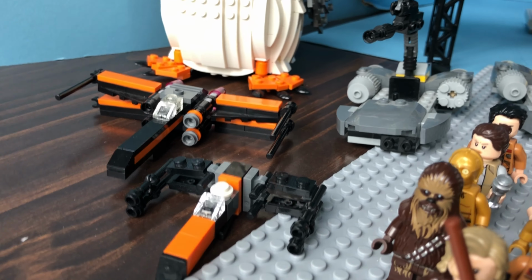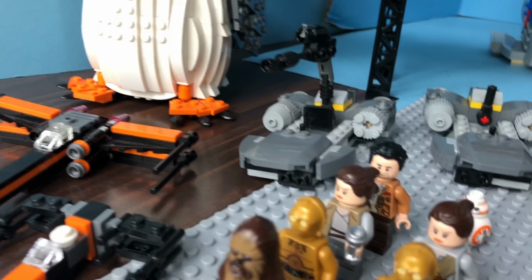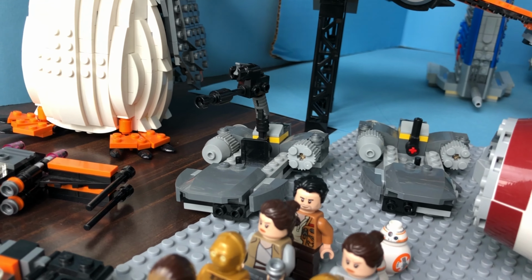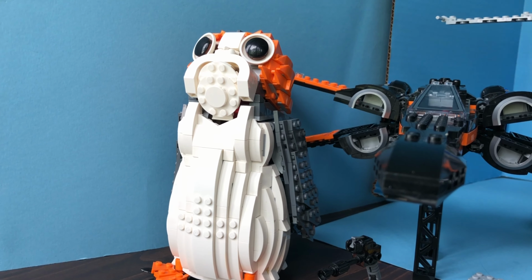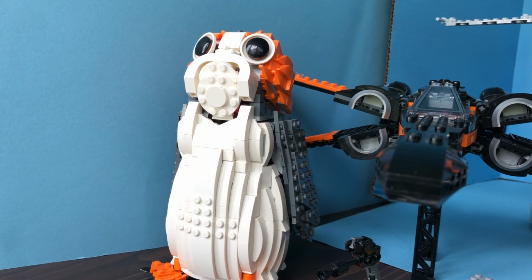Then moving over here, we have some Microfighter Poe Dameron's X-Wings, 1 from the Advent Calendar and 1 from the poly bag. Then moving over here, we have 2 more of these Resistance Troop Transporter things. We have them from the battle packs. Then we have a Porg, UCS, I'm not sure if it's UCS or Master Builders. You guys can decide in the comment section below. I would literally put a poll, but YouTube got rid of polls, so oh well.